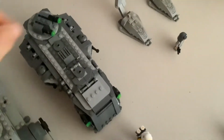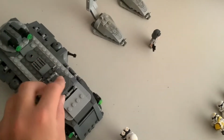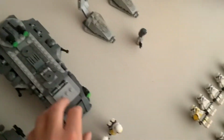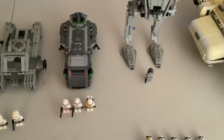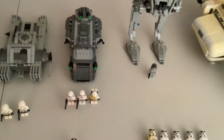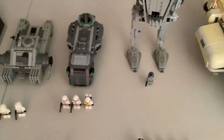The build is actually really playable. A lot of the guns can rotate, and there are a lot of places you can open up to put guys in, and it's got quite a bit of space actually. When I saw this set, I was hoping that it would be the K79S80 troop transport, because I really like that version of it, but we got its cousin or brother, and I guess it looks really nice.